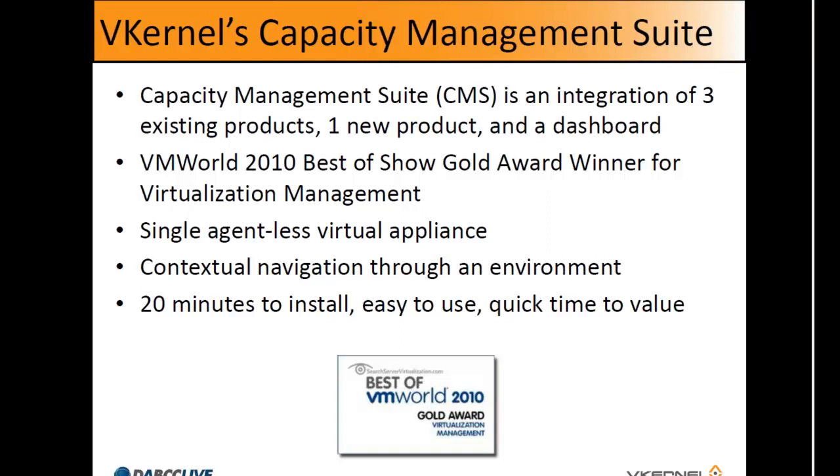And something really neat that I'll be showing within the demo is that having all of our products integrated into the same place allows for contextual navigation through an environment. So you can cordon off a piece of your virtual infrastructure that you want to do a deep dive into, pivot on that, and run all of our applications and completely manage all of your capacity needs just on that one subsection of virtual environment, which is something that a lot of our customers have found makes their job a lot easier.